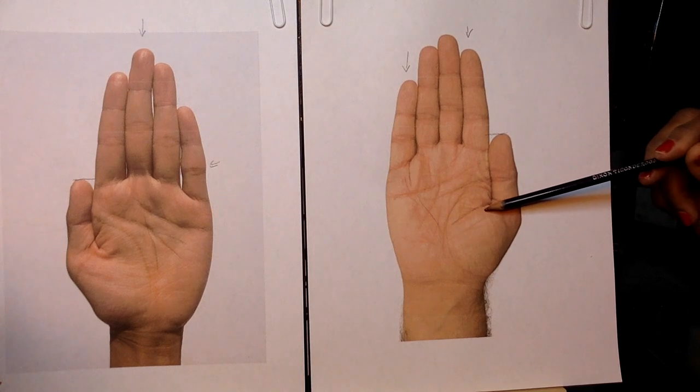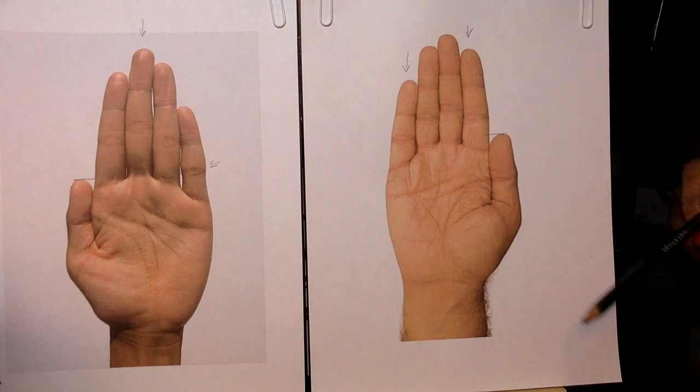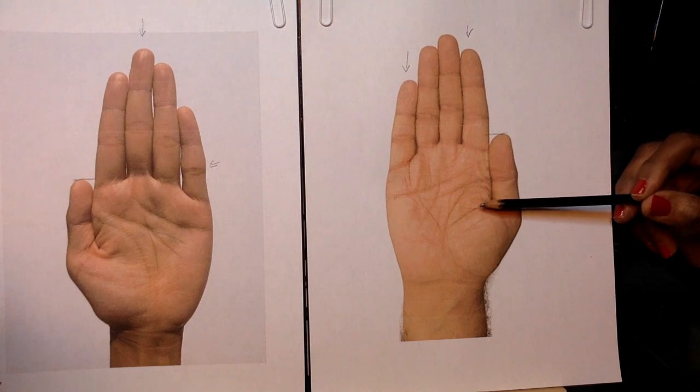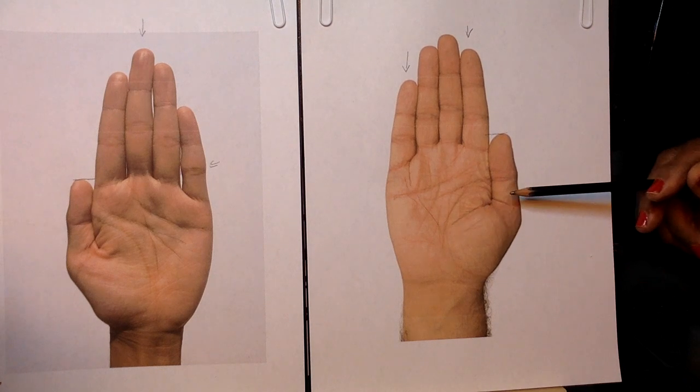Here we have the loyalty line. And that's because memories stay with this person, could have involved something really disappointing, very disturbing when they were younger, and they haven't really gotten over it. So this line is here.